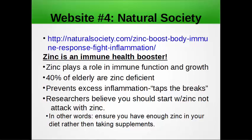It's no surprise that as we get older, our immune health declines, and therefore 40% of elderly are zinc deficient. Therefore, the elderly should consider supplementation or increasing their dietary zinc intake. This site also states that researchers often refer to zinc as tapping the brakes on immune function, or I should say inflammation specifically. It prevents excess inflammation. Researchers would like to state as well in this article that they want individuals to start with zinc, not attack with zinc. In other words, they want to ensure that you have enough zinc in your diet rather than taking supplements to fight an ailment that you're trying to beat. Overall, I found it very interesting, and I thought it summarized everything great.